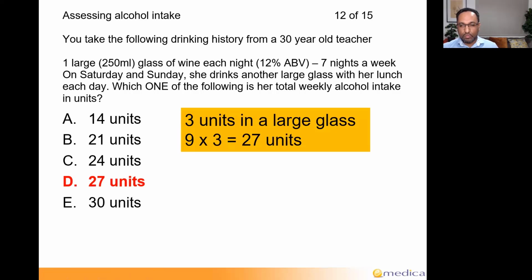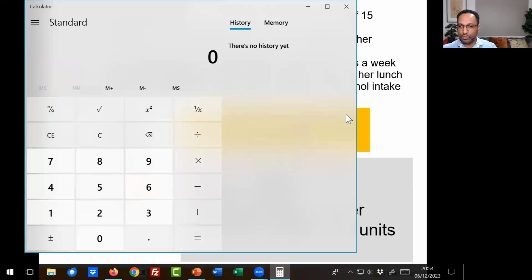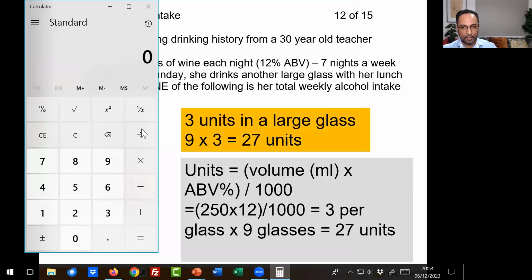The other way, if you don't remember exactly how many, is if you know the formula. The formula to calculate units is volume in milliliters multiplied by the alcohol by percentage volume. Take that total and divide by 1,000. So volume in milliliters, 250 mils times 12% alcohol by volume. I'll do it with you so you can actually see it. There we are. So we've got 250 mils times 12% alcohol by volume. That's 3,000. Divide that by 1,000. You see, that's 3 units. And then it's 9 glasses. So times that by 9, get 27 units.